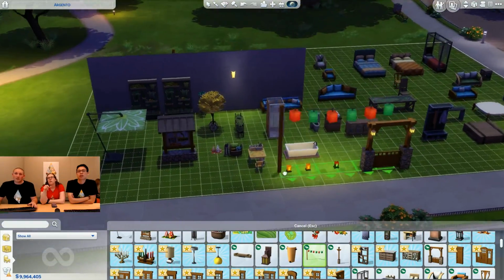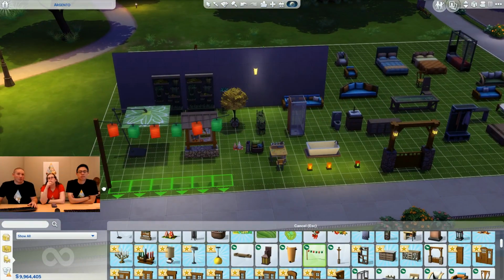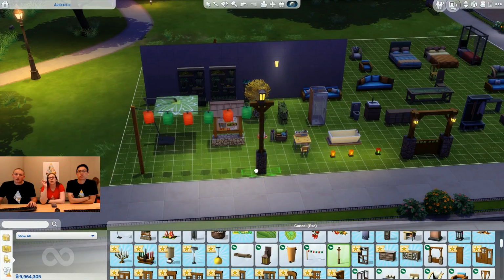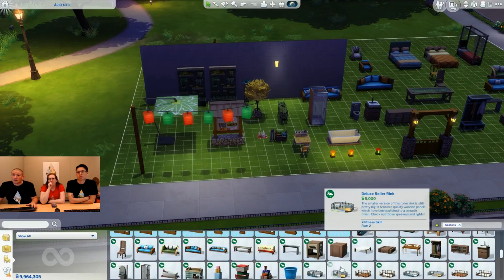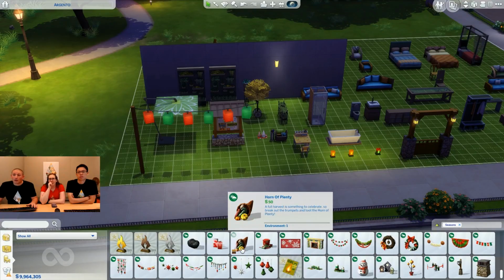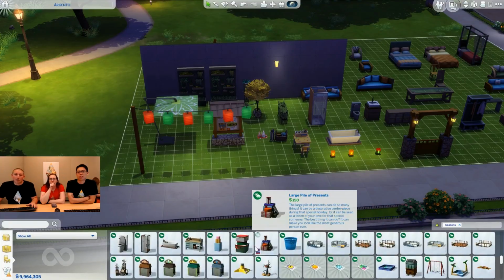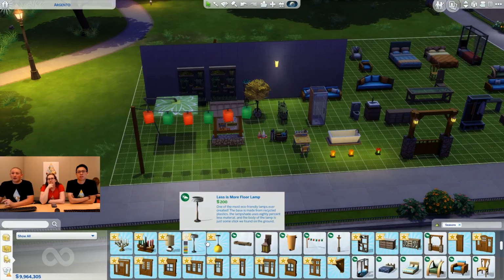So we started doing this in the City Living pack, where you can tile them, and then there's a post you can just drop in. Actually there's a matching post somewhere that Rebecca says exists. That's a mailbox. It's a matching post. It's there. Just like everything else.